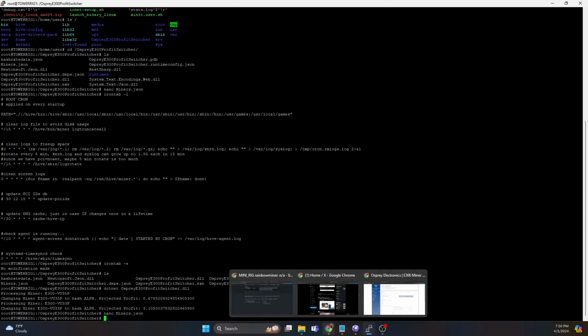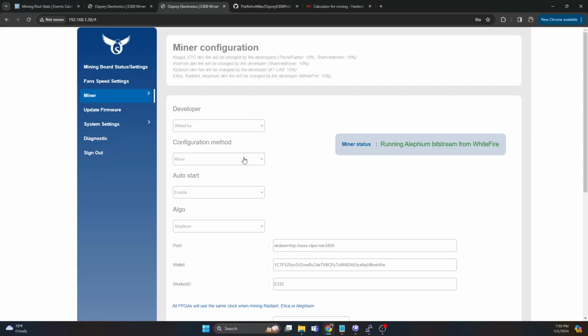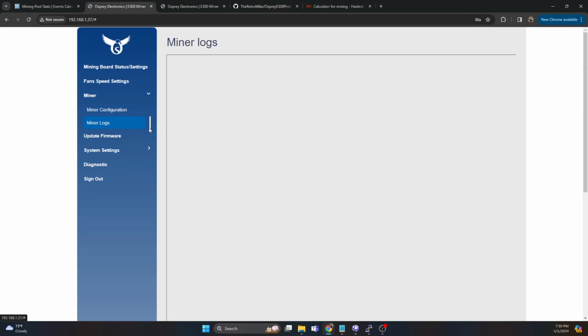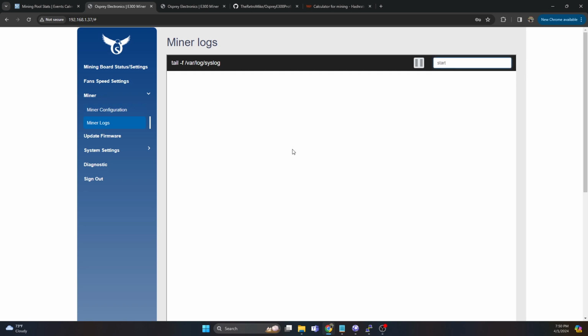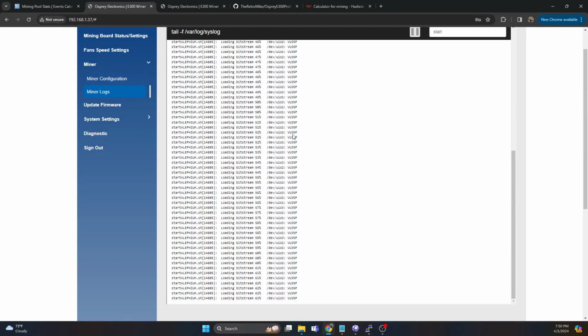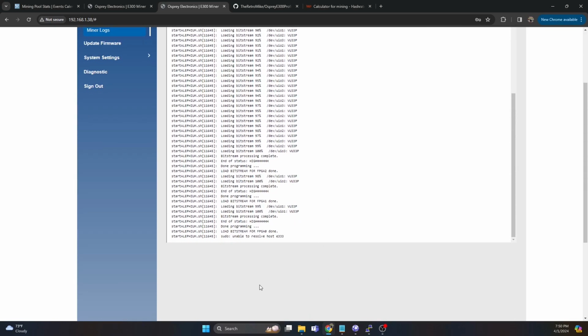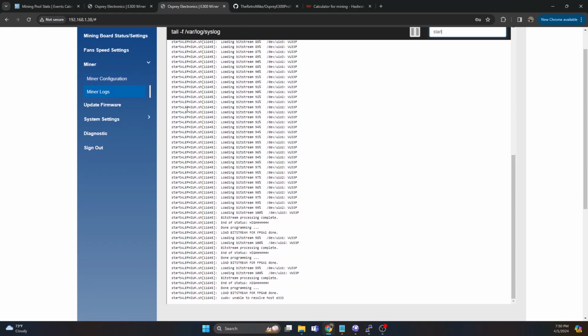Let's just hop on over and validate that it did indeed switch. And we can see we are now running Lithium on the 33, and we are now running Lithium as well on the 35. And right now these are most likely still writing the bitstream. Just pop that open and validate the log. And there you can see it is still writing the bitstreams to the card, and this one has just finished programming. So they will begin hashing here any second.